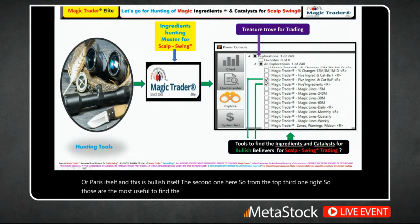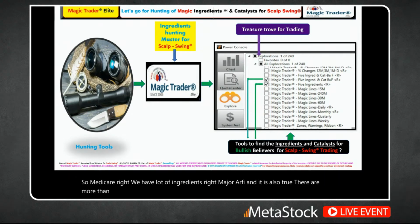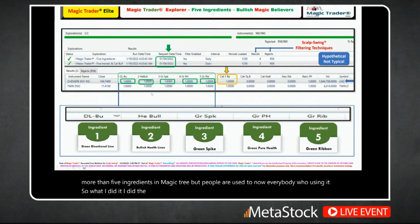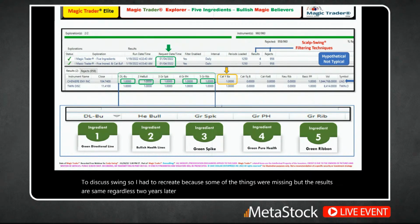So we scan a security list out of that. Magic Trader has a lot of ingredients. The major ones are five, and it is true there are more than five ingredients in Magic Trader, but people are used to that now, everybody who's using it. So what I did with the Explorer on the fourth was to do Scalp-Swing. I had to recreate it because some of the things were missing, but the results are the same regardless. Two years later, you scan it, it's the same thing. And where this came from, only 4 and 10. The rejection, look at this here.